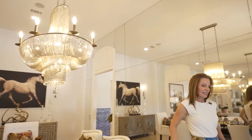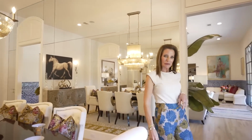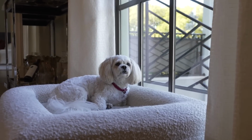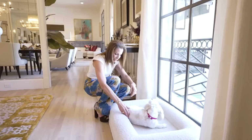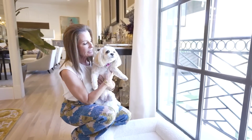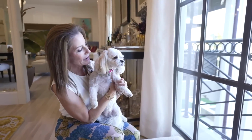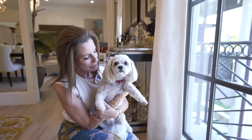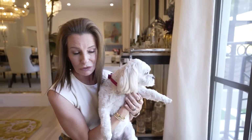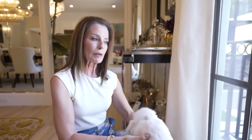So in this side, I don't want to interrupt, but I want to introduce you to my fur baby. This is my first pet that I've ever had, and I just love her. Can you say hello? Say hi. This is Lala, and this is where she overlooks the house. This is her bed. We love this bed, and she loves it too. She's a little camera shy today. I'm not really sure why, but she guards our home and barks at every leaf and golfer that goes by.